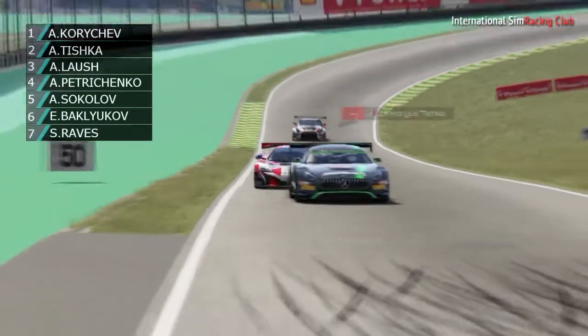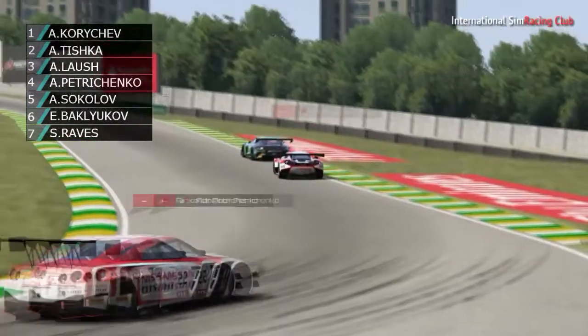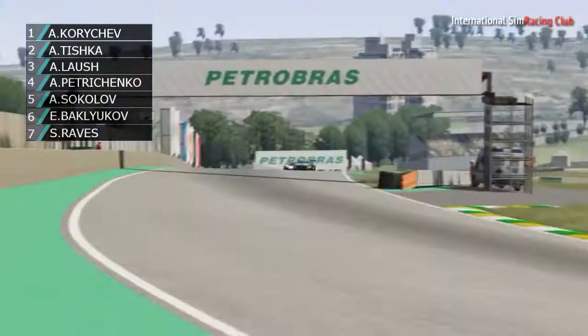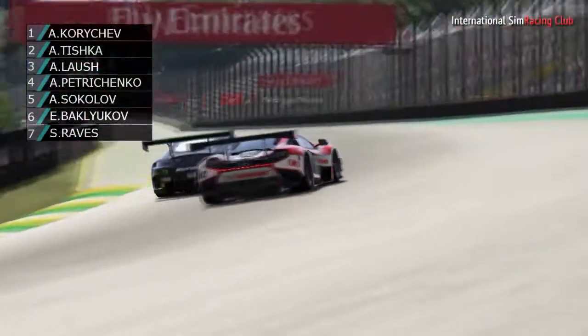Disaster for the car in second place. Such a strong opening stint, stopped at the top of Forest's Elbow. Rear left wheel tucked under, I'm afraid, and no trouble too. Oh, this is one of the Audis. That's the 9 car, is this? No, it's one of the Jamec Pem 74.